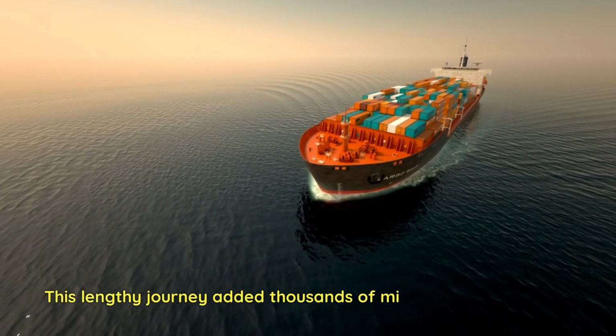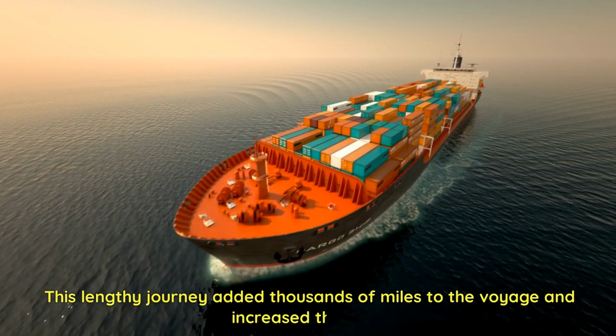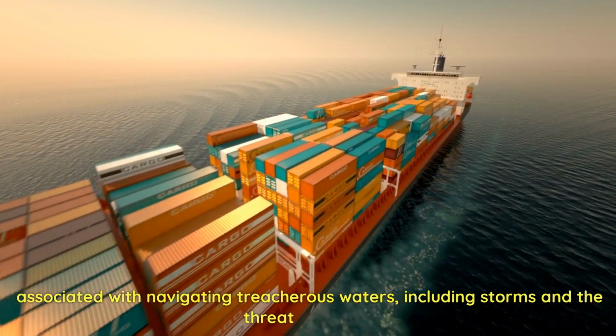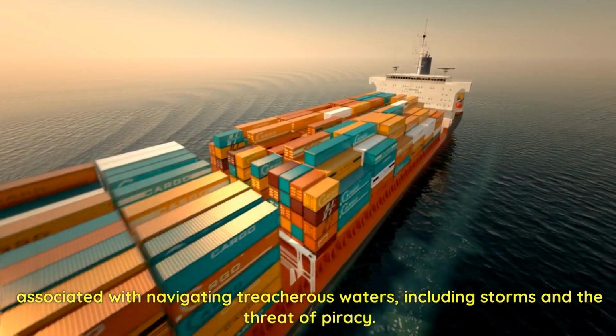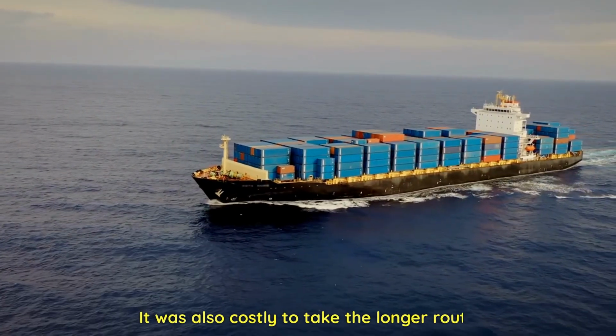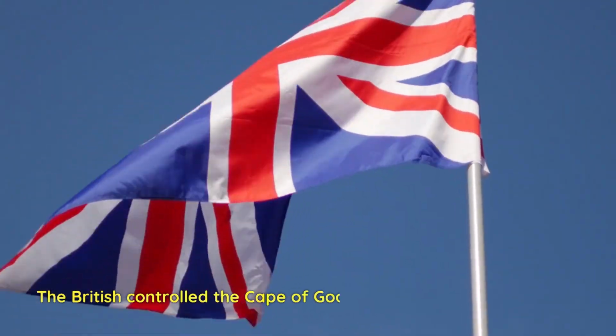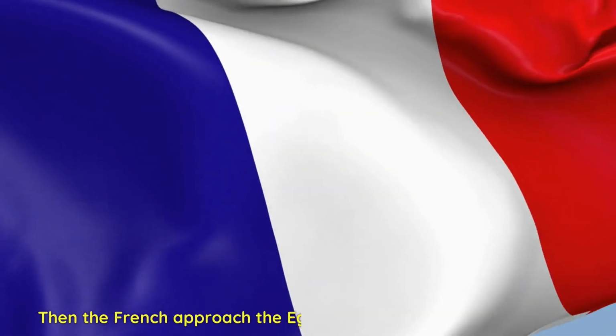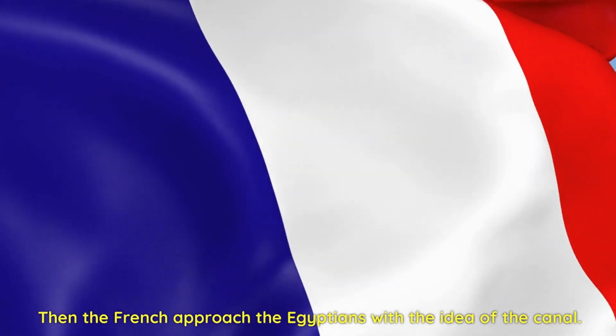This lengthy journey added thousands of miles to the voyage and increased the risks associated with navigating treacherous waters, including storms and the threat of piracy. It was also costly to take the longer route. The British controlled the Cape of Good Hope and hence benefited immensely. Then the French approached the Egyptians with the idea of the canal.